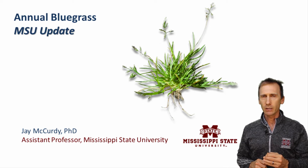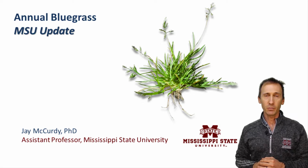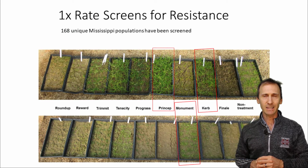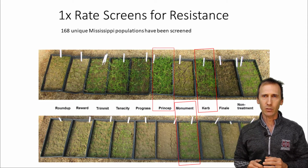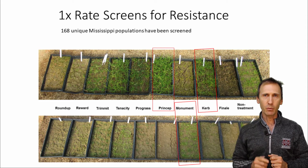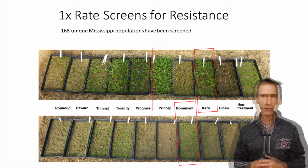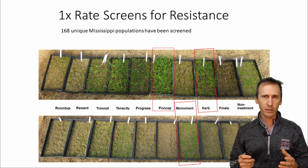One of the major goals of this project is to do a nationwide survey of potentially resistant populations of annual bluegrass. We've done that by going out to around 160 sites in the state of Mississippi. We take those screened populations into the greenhouse and we actually spray a labeled rate of herbicide over the top of a flat of about 30 of those. That is a really good way of determining whether or not we have putative resistance.